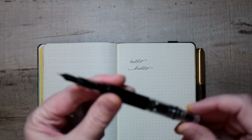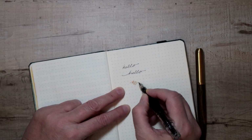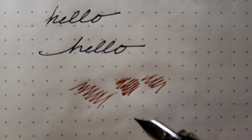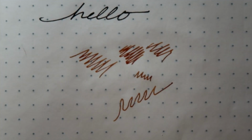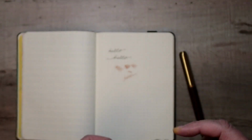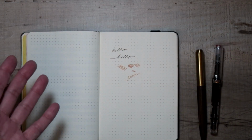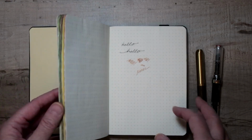All right, I think this is my TWSBI, and this has the Noodler's Pecan ink, so it's brown. Focus. So you can kind of see that it pools a little bit, and the way that it sits on the page is just beautiful. And yeah, as soon as I wrote on it for the first time, I knew that I loved it, and I completely abandoned the Traveler's Notebook and moved directly into here.